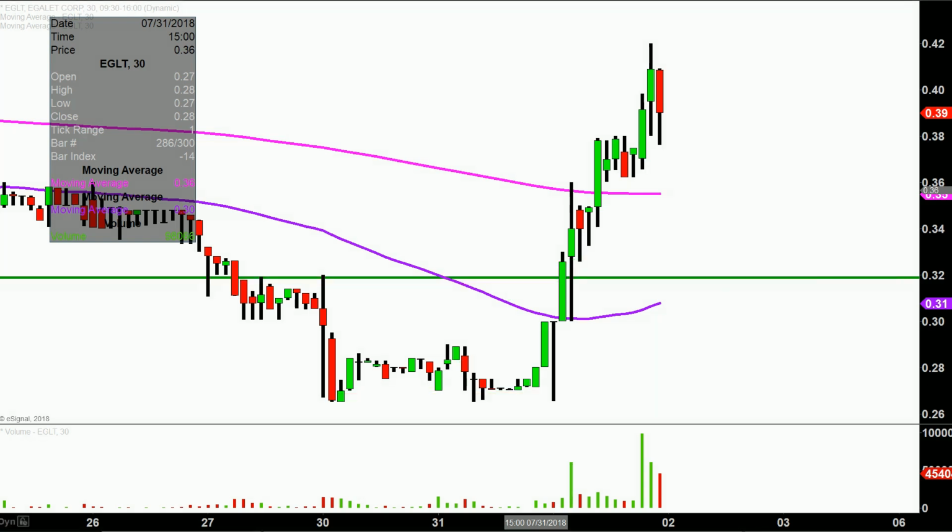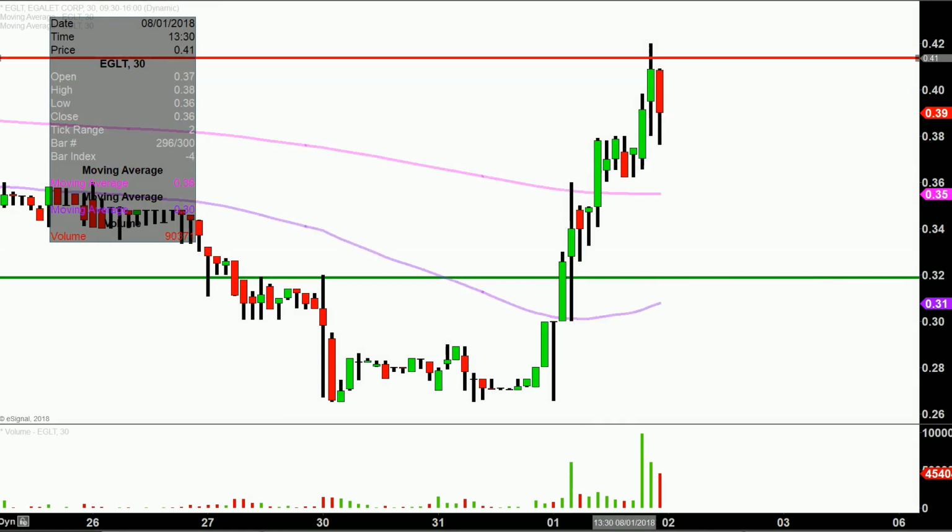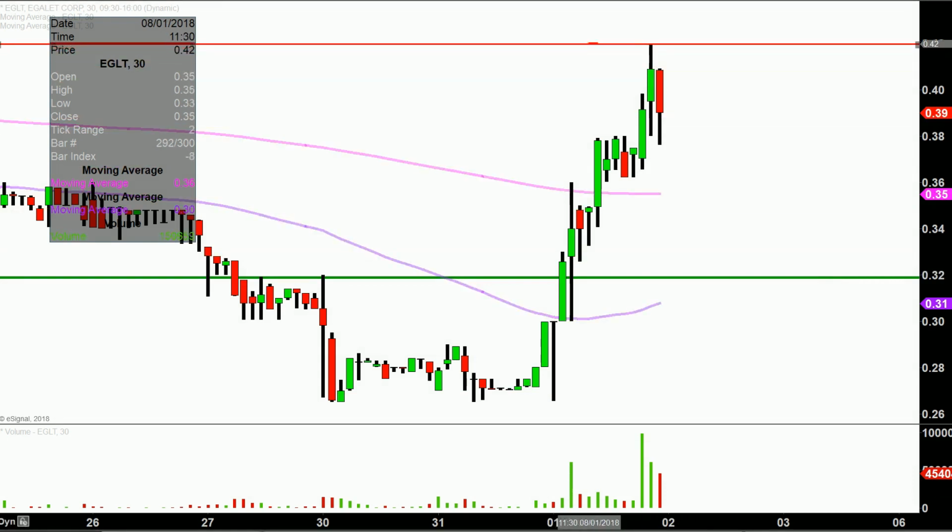What about levels of resistance? In terms of where the sellers are, that's pretty straightforward right now. The party stopped today up there at 42 cents, so that'll be public enemy number one going forward. All in all, though, no doubt about it, very nice move today. Now it's just a question of, can the bulls build upon this momentum going forward? We shall see.